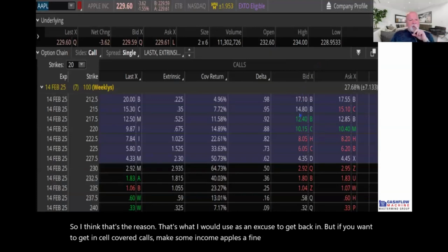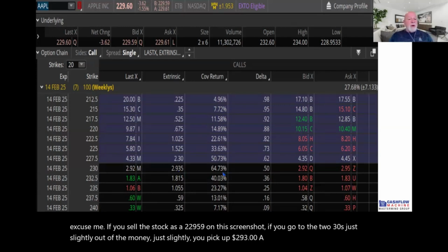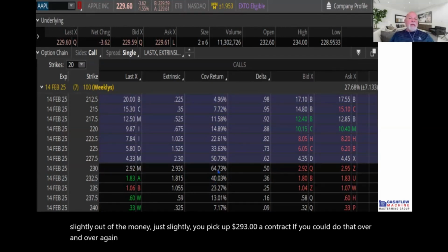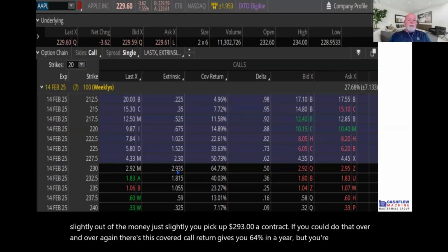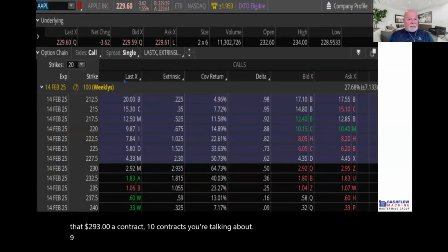Speaking of covered calls, the stock is at 229.59 on this screenshot. If you go to the 230s, just slightly out of the money, you pick up $293 a contract. If you could do that over and over again, this covered call return gives you 64% in a year, but you're really after that $293 a contract. Ten contracts, you're talking about $2,900 a week. This is a weekly call, expires in 7 days.